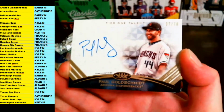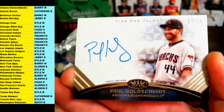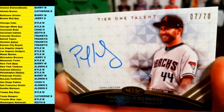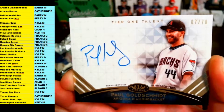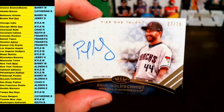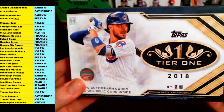And our last one is, this is not bad at all. Number 2/70, Paul Goldschmidt. That dude is a beast. 7/70, Arizona Diamondbacks going out to Barry M. Paul Goldschmidt. Another on-card auto, number 7/70. Pretty nice. There you go, Barry. Paul Goldschmidt. So, all right, thanks again, guys, for getting in on the Topps Tier 1 baseball. Appreciate it. It's Bambino. We are on to the next one.